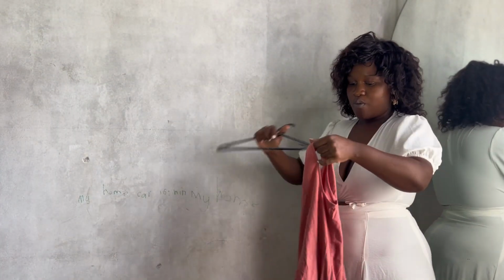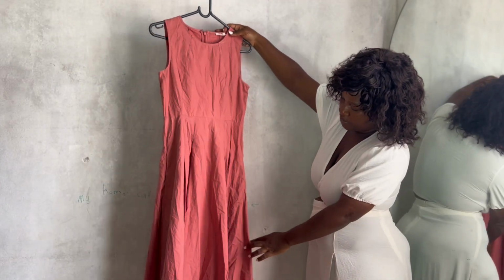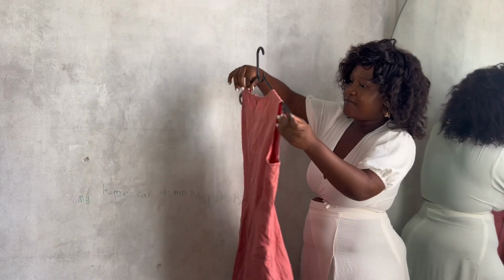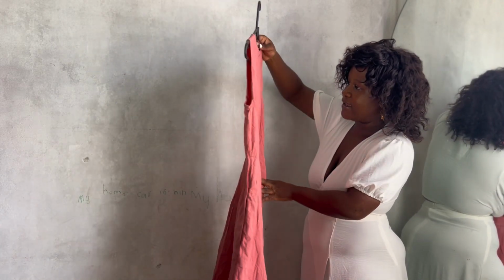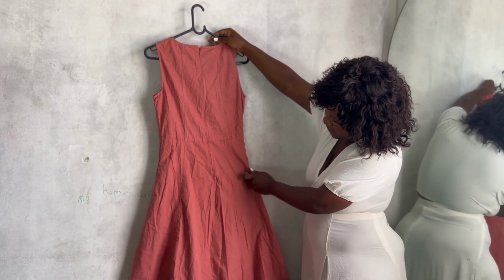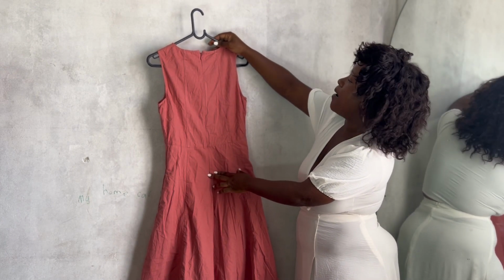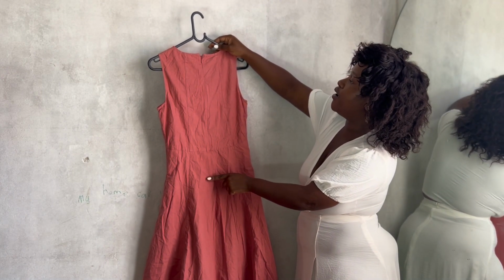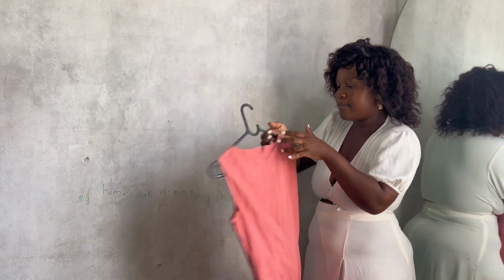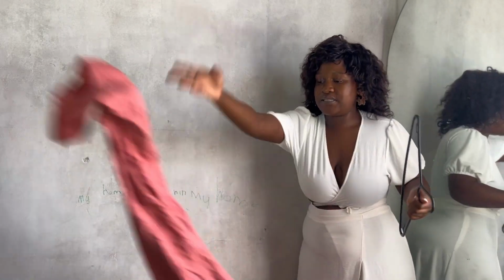Then we have this guava number, a simple maxi dress with some pleats and pockets. Unfortunately, the color seems to be fading off, and it has some staining at the back. It is torn by the end of the zip. It has also these two stains that I don't think will come off. I would definitely rate this a 7 out of 10.